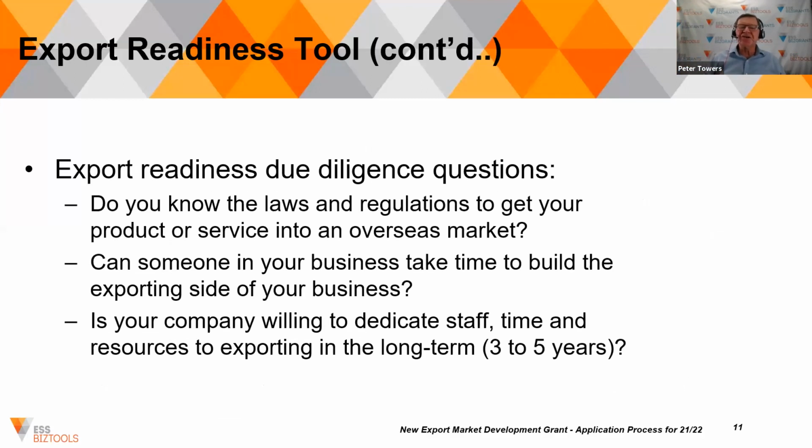Do you know the laws and regulations to get your product or service into an overseas market? This is very important because there's 200 countries in the world and everyone's got their own parliament. And you know what's happening in Australia with our states. We've got state to state differences. This also happens overseas. Can someone in your business take time to build the exporting side of your business?